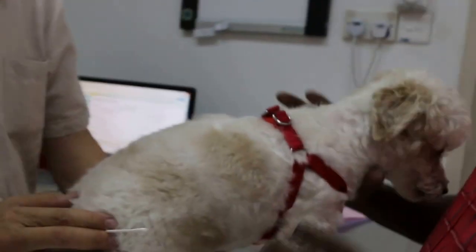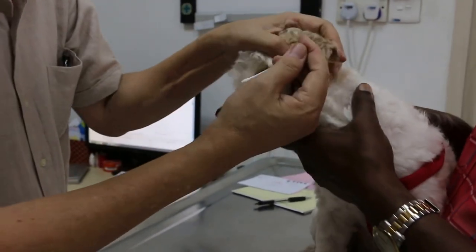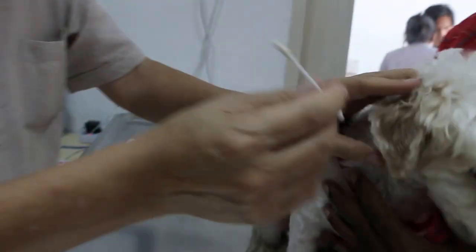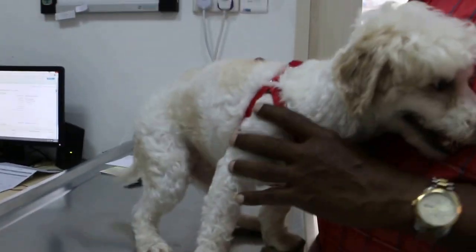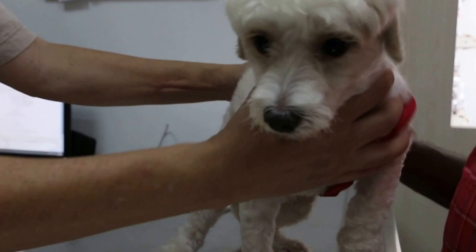Can you see the eyes? Let me check the ears. Does he bite or not? No. Are his ears itchy or not? Yeah. Because if the ear is itchy, then he rubs his eyes, is it? Yeah, there's a strong smell inside. What do you put inside the ears? It's painful. Then take a bath. One or two days later, it stinks very much and starts to sting already. The body odor is very strong.